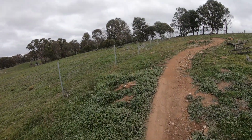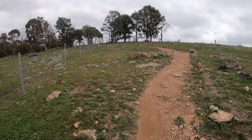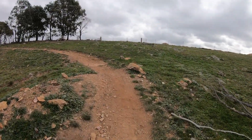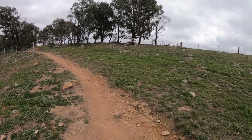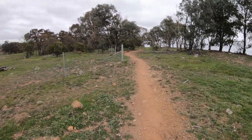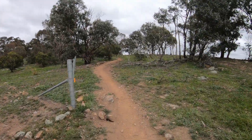This first section's actually been a lot harder and a lot slower than I thought it would be. Not just because I messed up and went the wrong way, but the rocky terrain just makes it hard to maintain a pace. It's not like the fire trails from last week where you could just go at normal speed or even a bit faster. So anyway, we're still getting there.